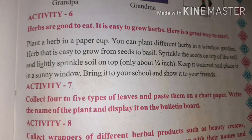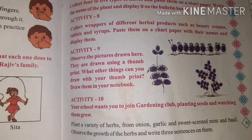This you cannot paste on a chart paper because I will not be able to see it. So what can be done is you will click the picture and then you are going to paste the picture of the toothpaste or the antiseptic cream or any medicine or any syrup, and then you are going to write about it. At least mention the name and how it is used.